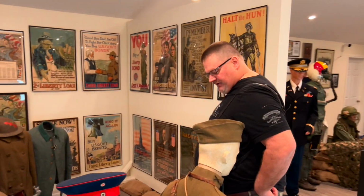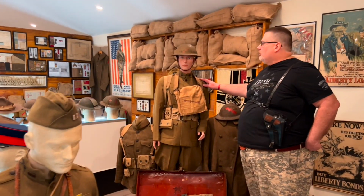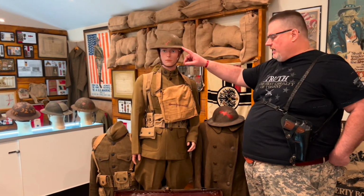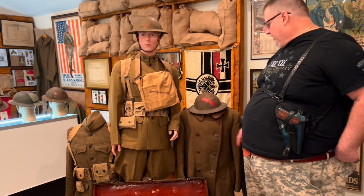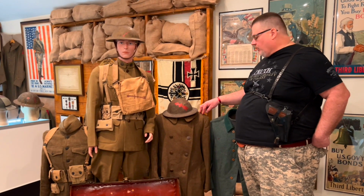Here we have an infantry captain. We have an enlisted man here with a painted 32nd Division helmet and gas mask. And here we have a World War I enlisted overcoat.